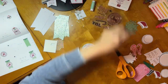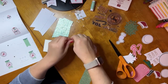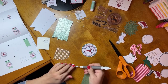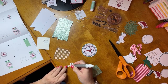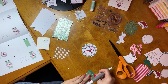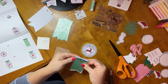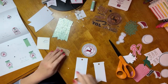Okay, and then it wants us to take one of the green, and it wants us to take one of these green. There are a lot of pieces here. Okay, and then again, it says two, one here and one here, and then this is supposed to go over this, right here. Okay. And I'm gonna leave this on here until I figure out what we're doing, because it looks like there's white back there. And I'm thinking we're gonna put this white piece on here too, which will cover all of that up. So then it wants us to put four, one, two, three, four on the back of here.